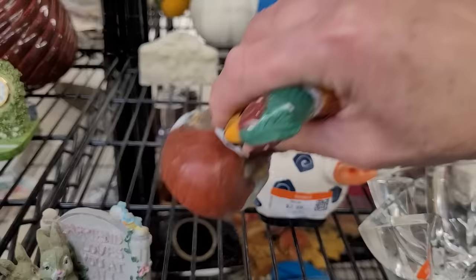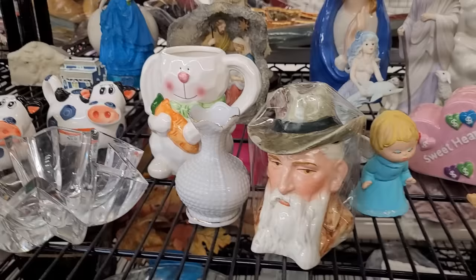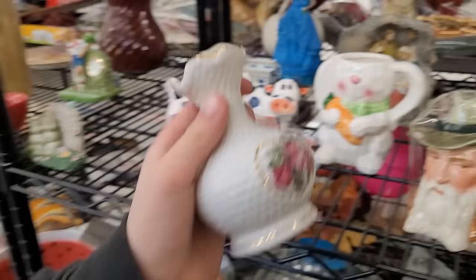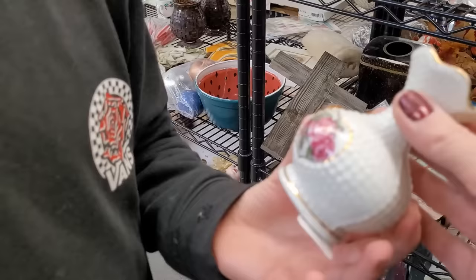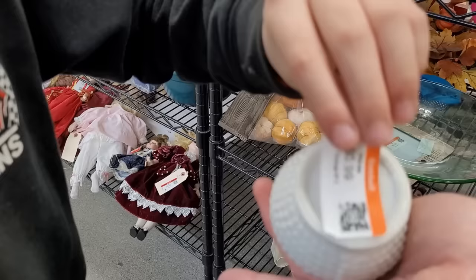Oh, I see one more thing over here. It's a little vase. Let's see. This fellow with the hat is a bit chipped, but I've got my hands free now. So let's... Oh, Jake's going to help me out there. Vase with little roses. It's almost a hobnail pattern. Only 99 cents. Again, a no-brainer. If it doesn't get sold in my haul directly at the end of the video, we will pop it on Whatnot.